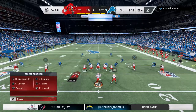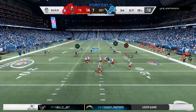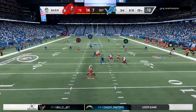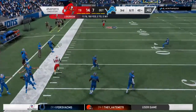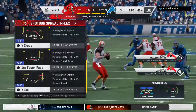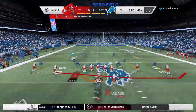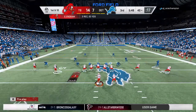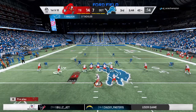They'll drop the throw. And Ingram holds it in. A nice pickup of 23 on the third down conversion. So the ball moves into Lion territory now. Here's 1st and 10 at the 49-yard line.